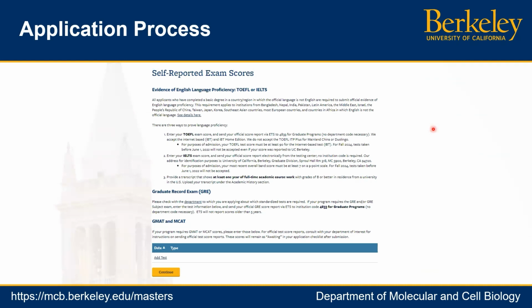Okay, and on this page, you'll be prompted to provide any exam scores for international students who have received their degrees in countries whose official language is not English. You will need to provide your evidence of English language proficiency here. So either the TOEFL or the IELTS, or evidence of at least 1 year of full-time academic coursework from a US university. You also want to make sure to have your official score sent to UC Berkeley as well.